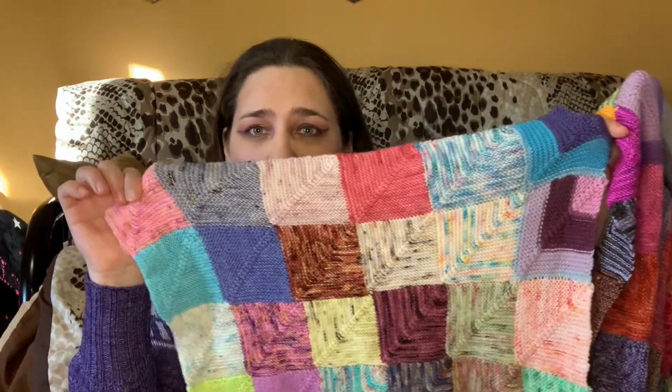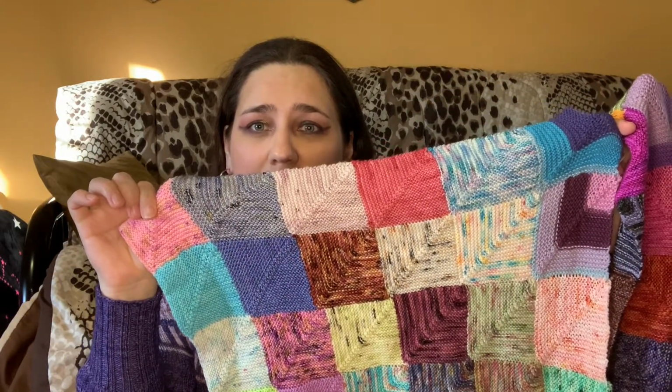I don't really offer mini skeins in the shop that often, so I'm going to try it out as a way to experiment with colorways, and not feel like I have to perfect a full six-game colorway to be an official colorway for my business. I'll just have one-of-a-kinds, and it'll be a way for me to experiment with different techniques, and also be able to add minis to this blanket.